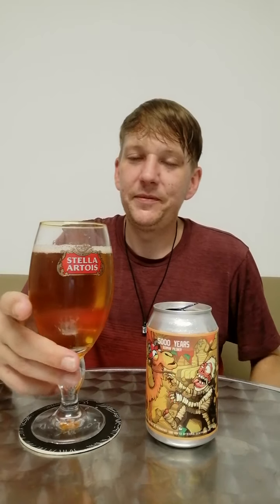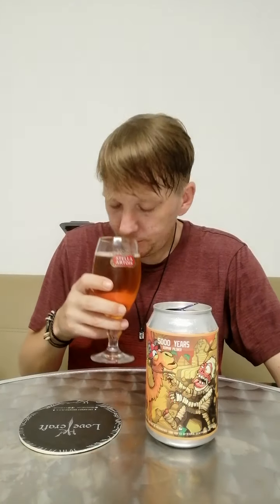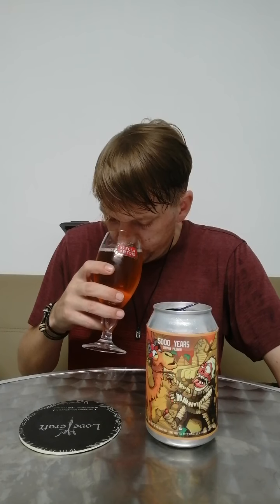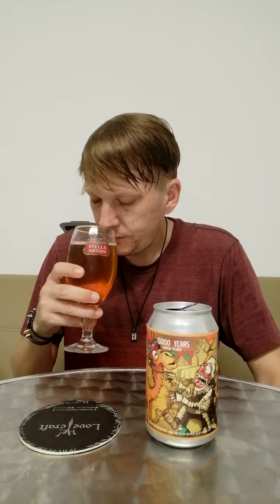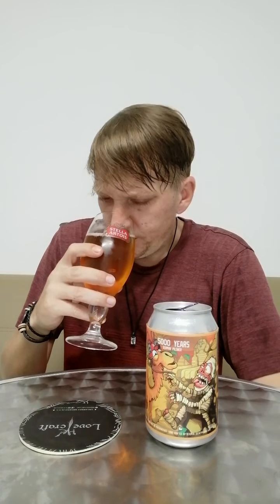Let's get a nose on it. Not much there. I honestly cannot get any hops or malt. Well, it is a Pilsner. It's going to be a weaker smelling beer, kind of like a lager. I don't know, I get a little bit of lemon, but not much of anything. Hell, let's give it a go. Cheers.